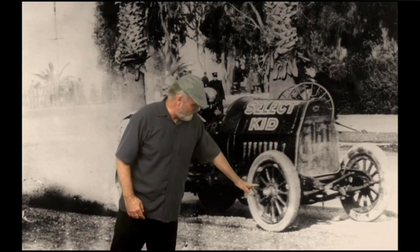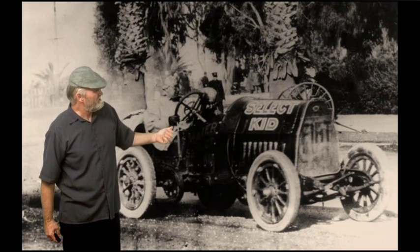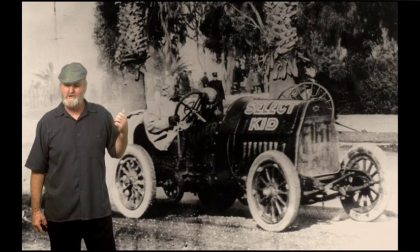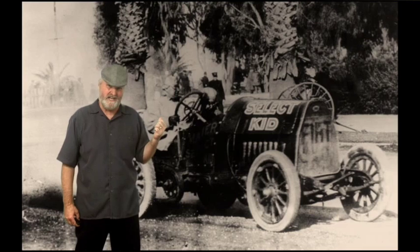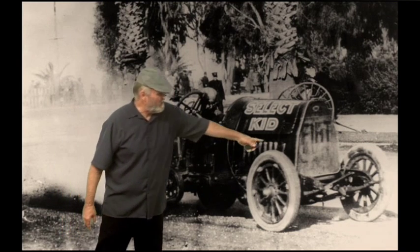Notice this is the years of chain drive, wooden spokes, and hair for helmets. And he also has a select kit on the side. This is from Meyer Beer. This is one of the first instances of a car having something on the side of it to advertise a product besides the car itself. Notice it says Fiat on the hood here.